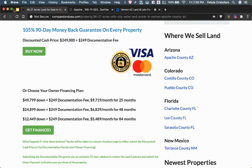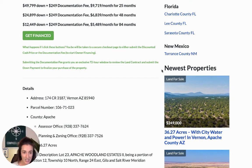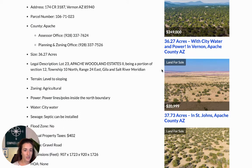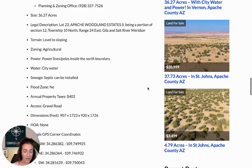So jumping back over to the website, under the property pricing, you'll see the details. So the address, parcel number, legal description, acreage, utilities. There are power lines at the property, and there is city water. Septic can be installed. And again, water and electricity can be brought in to service multiple areas of the property if you wanted to split just the northern or just the southern 18 acres. So we also have the property taxes there for you, $400 a year.